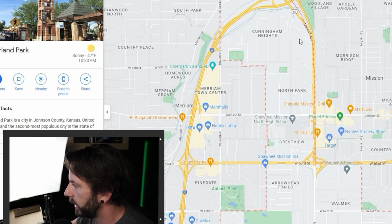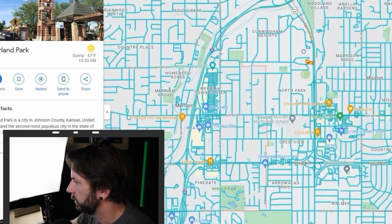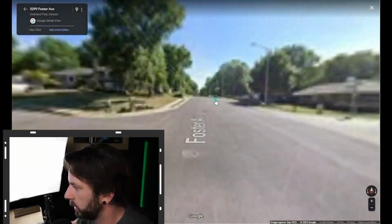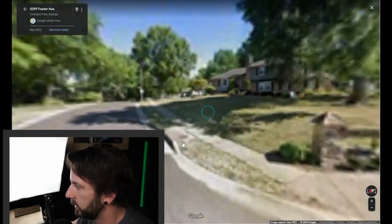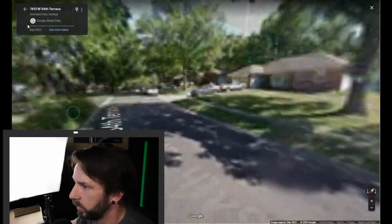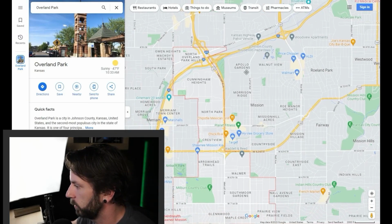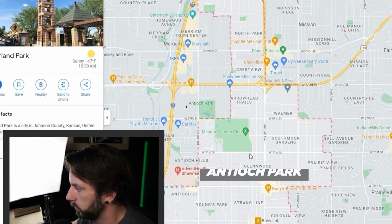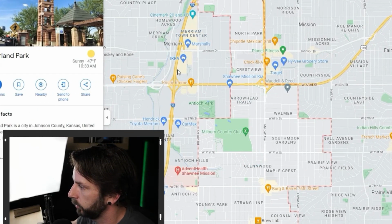Now you will find smaller homes up here as well, because this is kind of just branching out of the country club district where we've done a lot of videos so far. So again, you can see split level homes, ranch style homes here in this portion of Overland Park as well. You're also going to have Antioch Park up here, which is a beautiful park, and then easy access to 35.